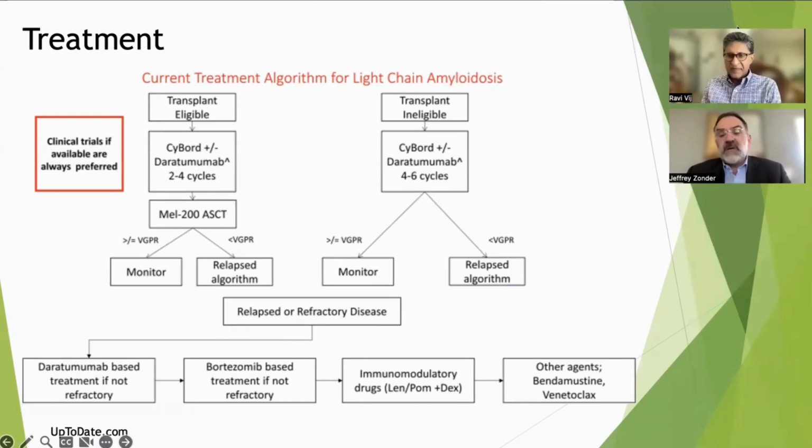Now, most patients are starting this four-drug cocktail right out of the gate. And the patients who aren't transplant eligible just get this for 4 to 6 cycles and then go on to get maintenance therapy with daratumumab alone. Or if they're transplant eligible, they come back to a decision about whether or not to proceed with the transplant based on how things are going with the four-drug cocktail.